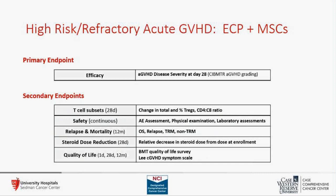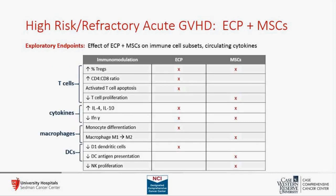We plan to collaborate with Dr. Dallas in pediatric hematology oncology and Dr. Seckley in the Department of Immunology to determine the effect of combined treatment on immune cell and cytokine profiles shown here. And this study is currently in the process of institutional review.